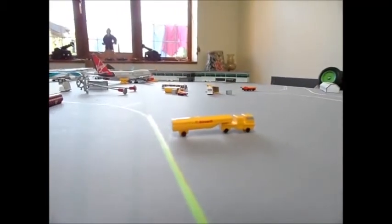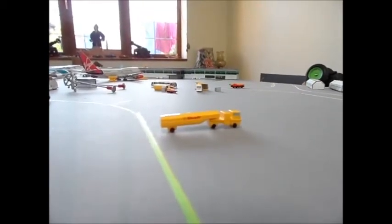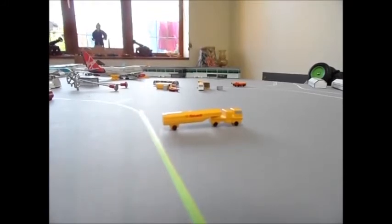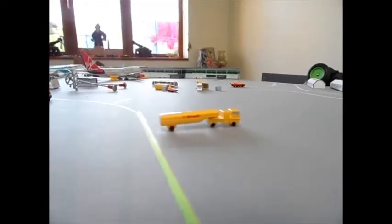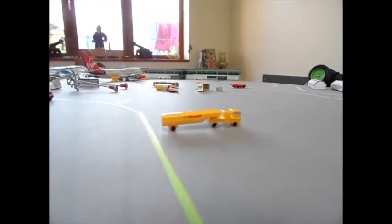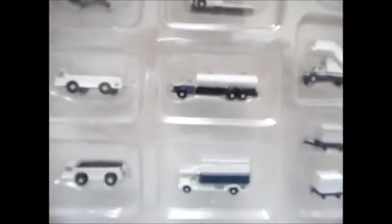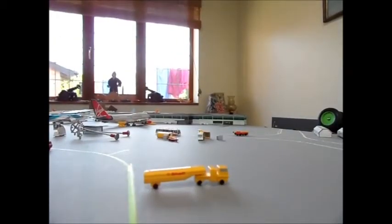Gemini Jets do have a fuel truck as well. I think it's only Gemini Jets and Herpa that have fuel trucks. In fact, no, I think Aero Classics did one, but it will be the old version. The Gemini Jets one, if I just show you, it's not too bad. That's it there. It's an all-in-one truck, so it doesn't move.